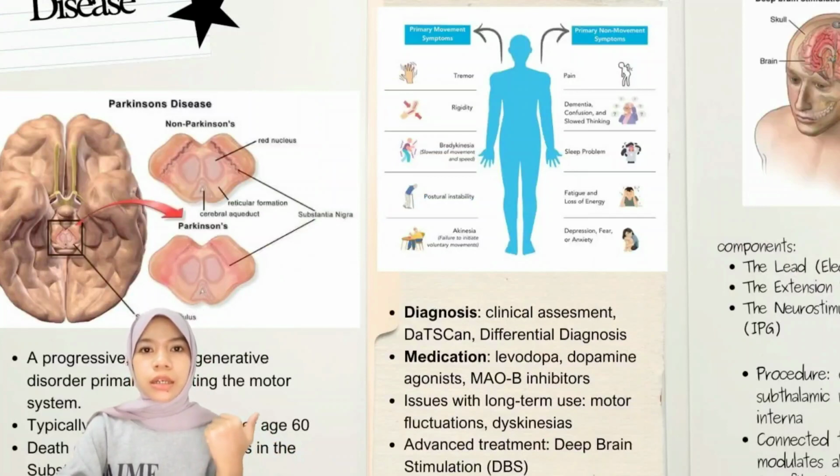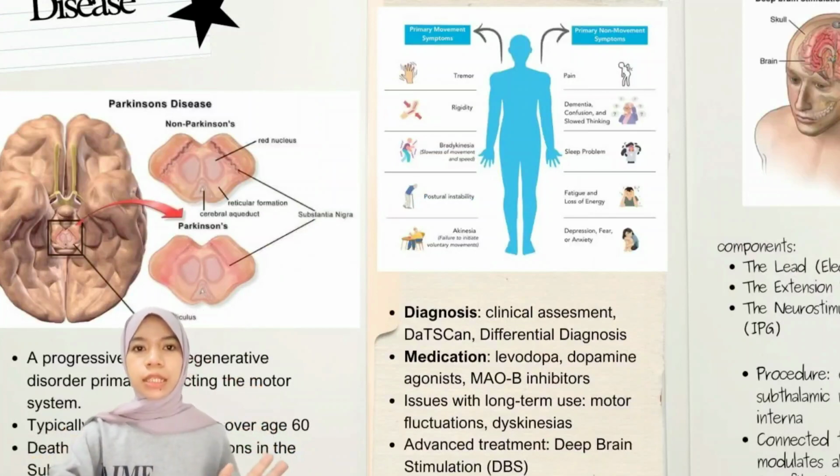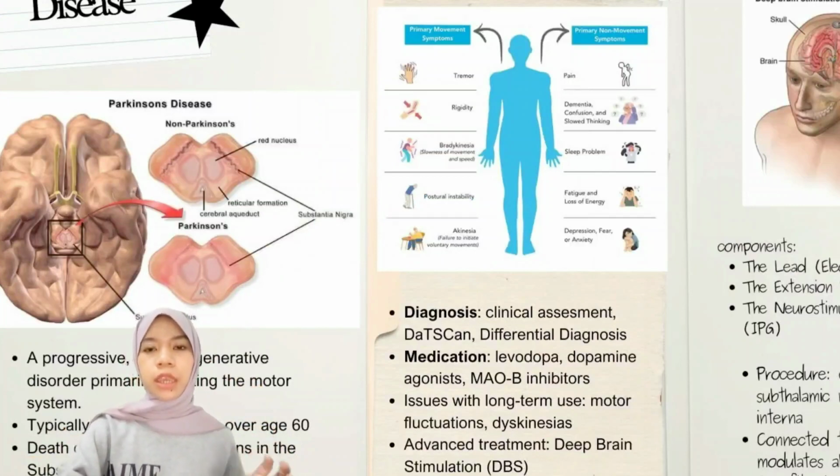So clinically, we identify the progression of this disease using the TRAP acronym, which is T for tremor at rest, R for rigidity, which is the stiffness in the limbs, A for akinesia, which is the slowness of movement, and P for postural instability. So while the diagnosis is primarily clinical, based on a neurological exam and patient history, we often use the patient's positive response to dopamine medication as the diagnostic confirmation.